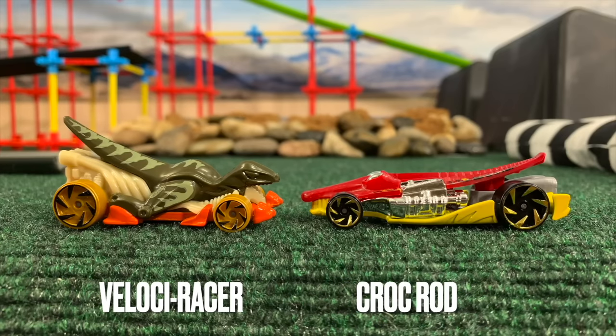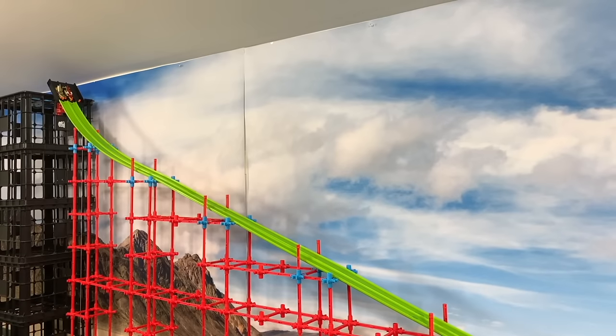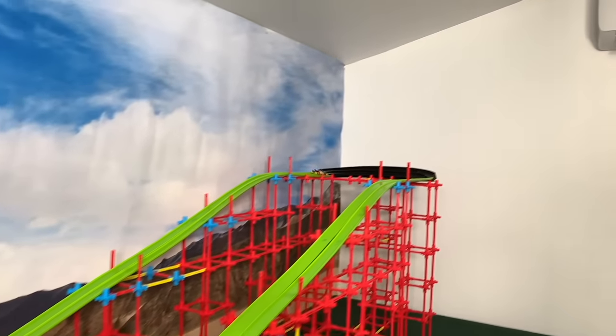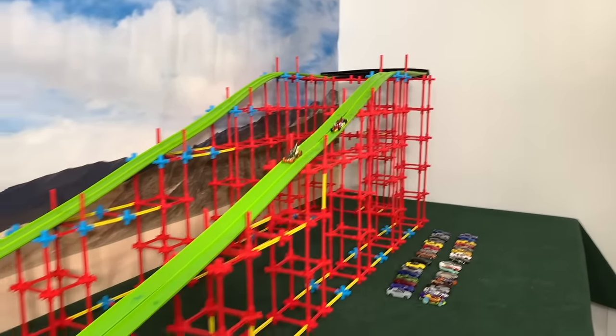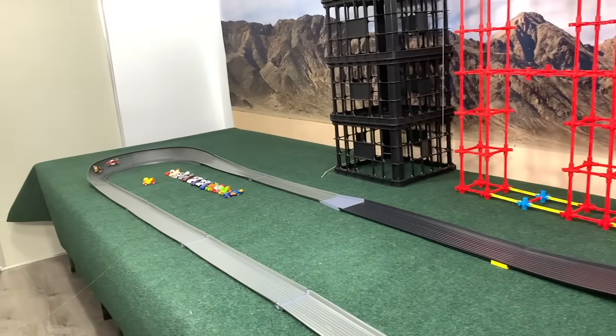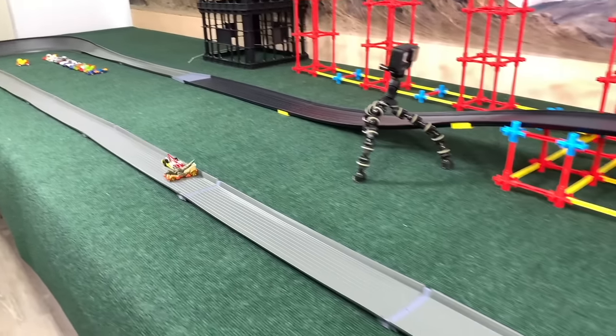Velociracer and the Croc Rod. Two of the fastest cars out here. This will be a neck-and-neck heat for sure. Here they go towards the first turn. Who's going to come out with the advantage? It is the Velociracer. Croc Rod, ooh, over the jump, looking smooth. Velociracer can't hold his control. Croc Rod trying to push by on the near side.